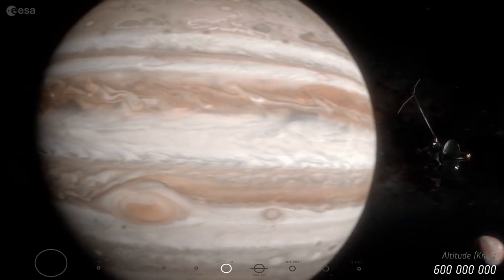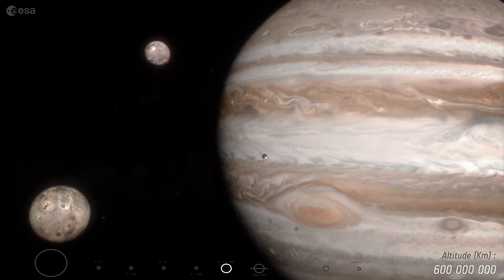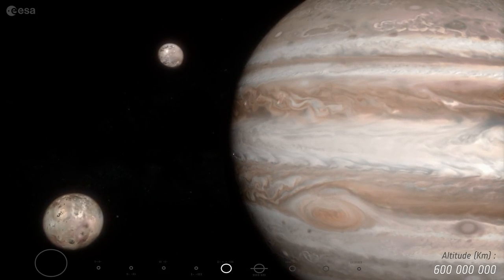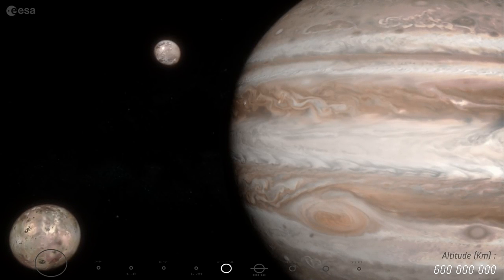Our gas planets have seen probes flying by. Only Jupiter and Saturn have had orbiting satellites. To prevent contaminating the planet's environment with terrestrial forms of life, they are safely disposed of.